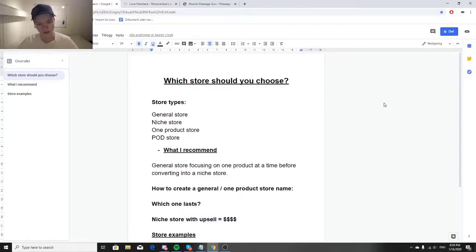So what you could do then is make, like I recommend here, a general store focusing on one product at a time before converting into a niche store, but you could also convert into a one product store. So instead of wasting your time testing a one product store with new products every time and recreating the whole store, you could just test on a general store. Once it's doing good, like I said, I would do a niche store, but once it's doing good, the product already gave you the one product store, so you could just change the product on the general store and turn it into a one product store, right?